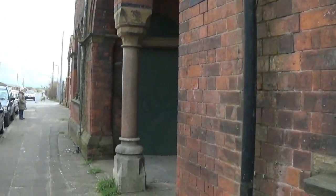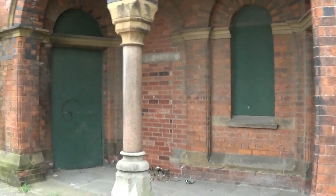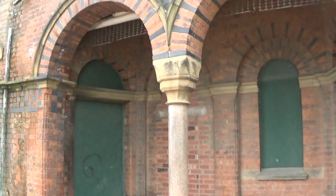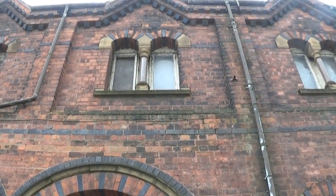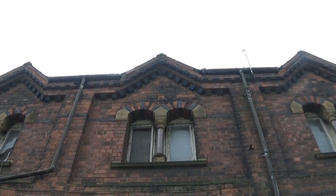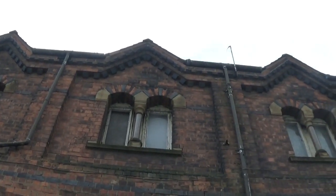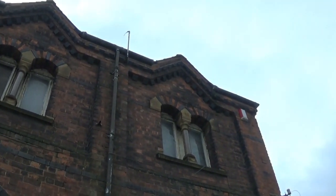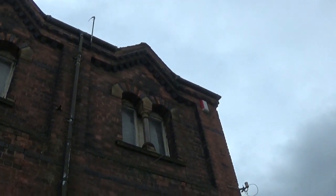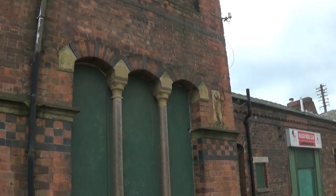And here's the main entrance. Look at that. And even the little portico windows above. Just look at the brick corbel details, you know, the little jutty out bits. I don't know what I'm talking about, of course, but you can appreciate it without knowing all the terminology, can't you?